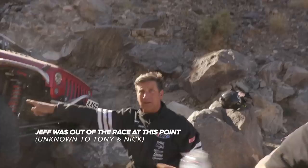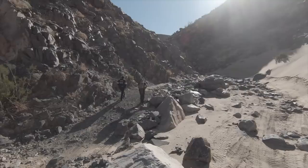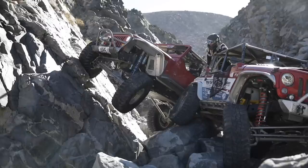Good luck, guys. We broke a front U joint, and I walked down to the pit to get parts. Meantime, Jamie caught up to me, and he worked his way around me on the obstacle, which is right there before the flat line.